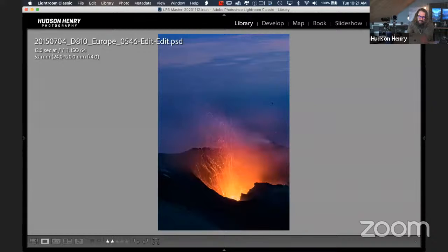Here's an example. You have to think about the motion. It's all about the motion. It's all about that shutter speed with long exposure.